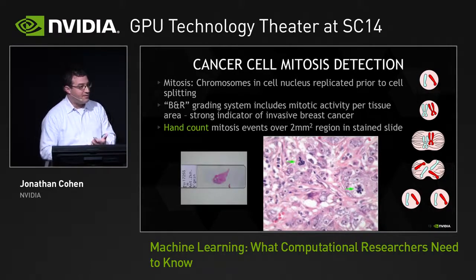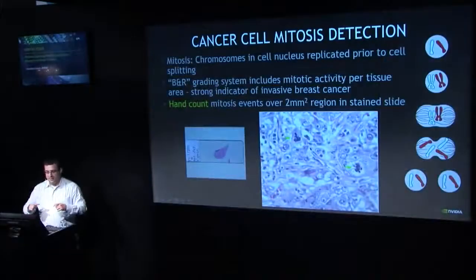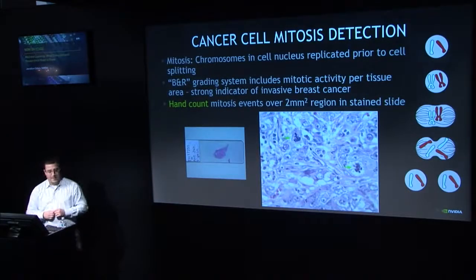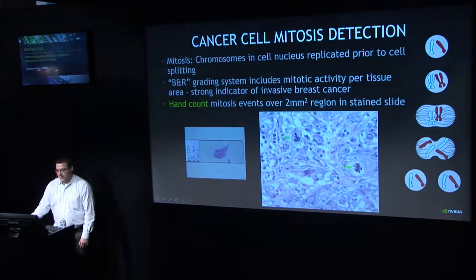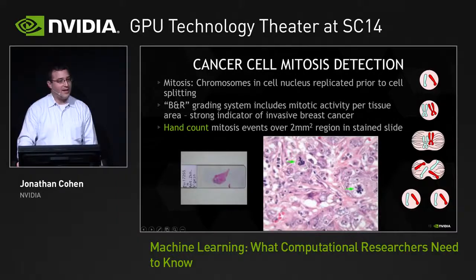And so the way that this is done is, again, you take a tissue sample, you stain it, you put it on a little slide, and a pathologist looks through a microscope by hand and labels the cells that are undergoing mitosis. I just grabbed this from the website describing this particular challenge problem. It shows what you're looking for. Maybe it's a little hard to see, but this green arrow is pointing to a cell that's undergoing mitosis, and this green arrow is a cell undergoing mitosis. And so imagine how painstaking and laborious and monotonous it is to look at slide after slide after slide and hand label this over a 2 square millimeter area of tissue sample.